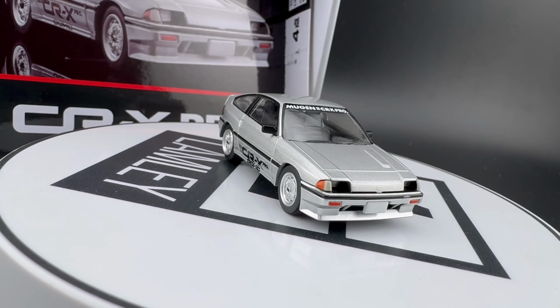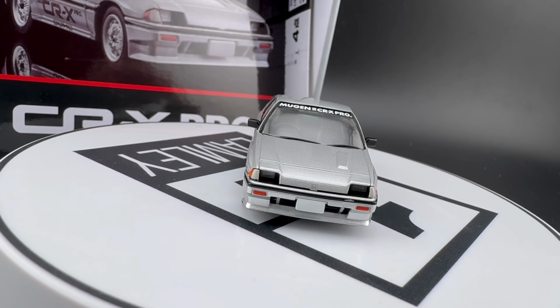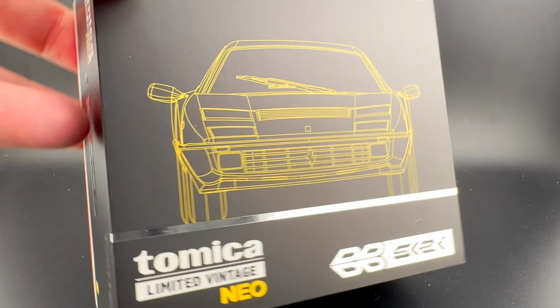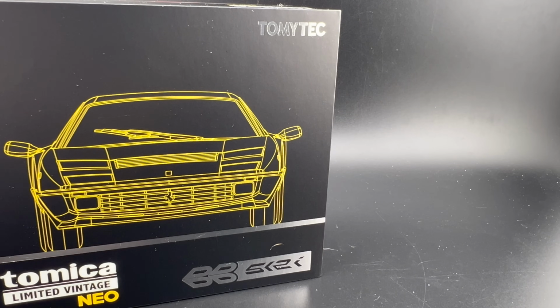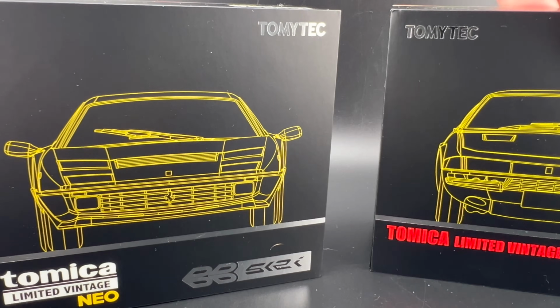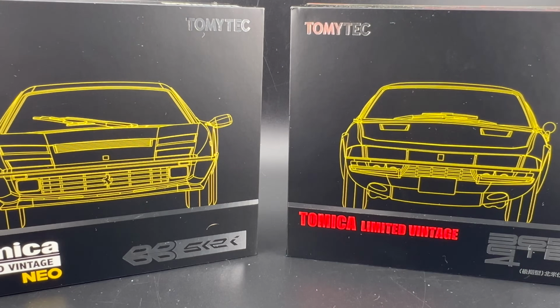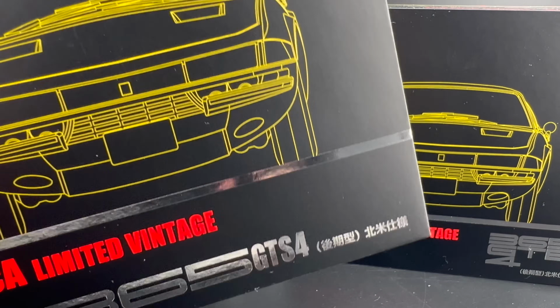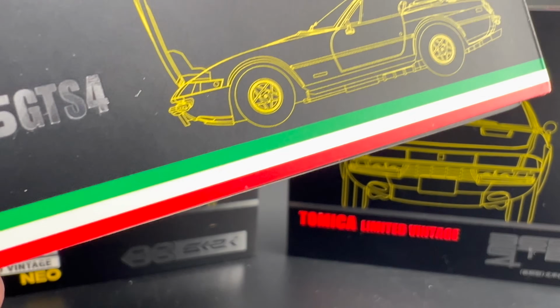Let's see, where are we going to go now? We should go Ferraris. Actually, you know what? Let's do the Ferraris. There's three released. Now they do these Ferraris in a very different box. Look how nice this box is. And I know some of you are so familiar with this, but I do feel like I kind of need to do a reintroduction, right? So let's start with the 365 GTS/4. This is the convertible.